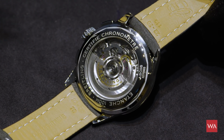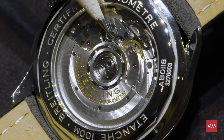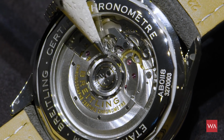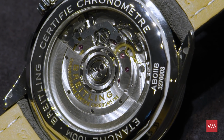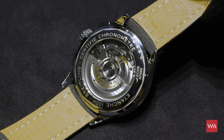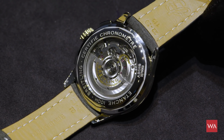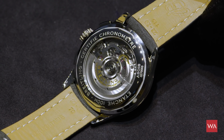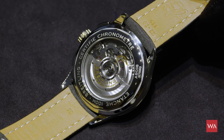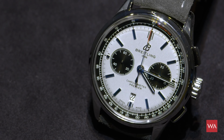It's an in-house chronograph manufactured by Breitling, and the entire control of the start, stop, and reset functions of the chronograph is done by the column wheel. So it's a column wheel chronograph. And as already mentioned, it's an in-house movement done by Breitling. And if you don't know it yet, the Breitling chronograph movement is, since it is such a good movement, also used at Tudor in their chronographs. So Breitling sells this chronograph movement to Tudor, and the Tudor chronographs use a Breitling movement.